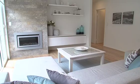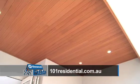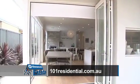The Affogato has a beautiful outdoor living area where all the bifold doors open up and bring all that natural light in from the north aspect of the home. It presents really well, with a nice breeze that may come in on a cool summer evening.